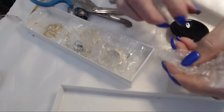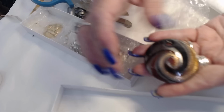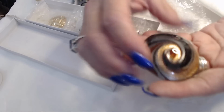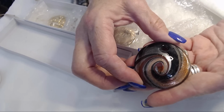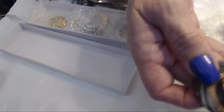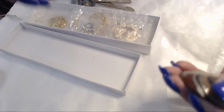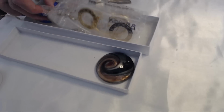Okay, this is the pendant that I got, the Murano glass pendant. Isn't that beautiful? The colors are gorgeous. I have to find a bell for that, or you can put ribbon in it and loop it in there, but I think I'll find a bell for it, so it may even go on to this, but I will find something to loop it on. It's kind of a copper color, so it would be nice to find a copper chain or something for it. Beautiful though. Okay, so that's one of the things I purchased from her.